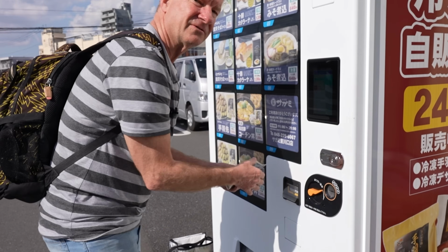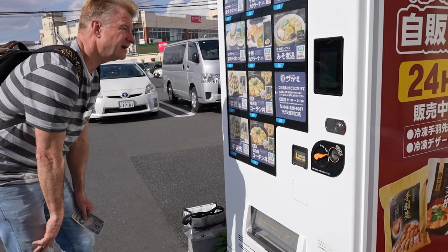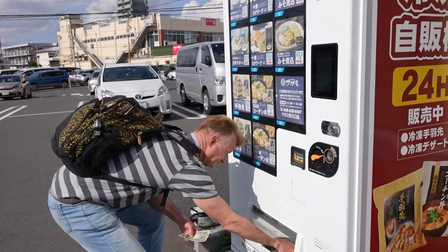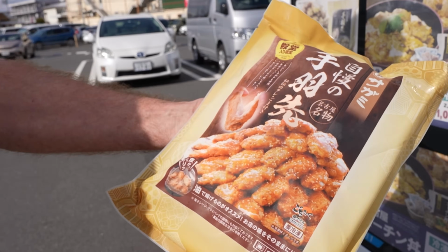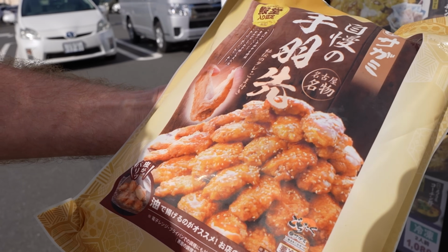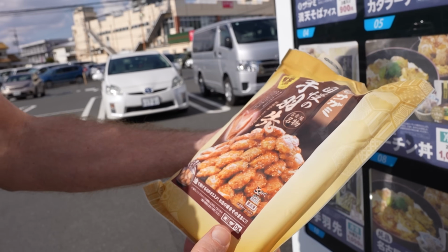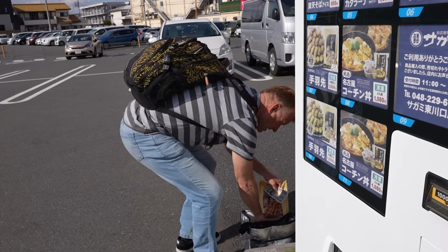1,000 yen. It's about $7 US, pretty good price, I think. Beautiful packaging, look at that. How many do you get in there? 10? Say yes, it's 10. You get 10 of them. Okay.